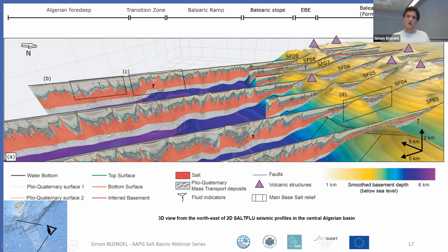And also the base salt reliefs that I was talking about, that we see very well here on this 3D sketch, that define more or less the transition between the domains we delineated. So one here between the Balearic slope ramp and the Balearic slope, and one here along the transition zone, that place we call the transition zone between the Balearic ramp and the Algerian foredeep.